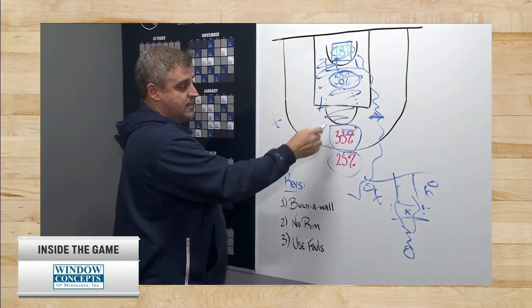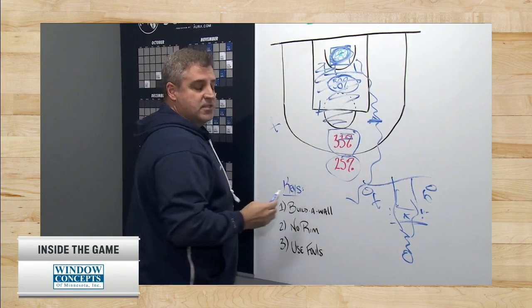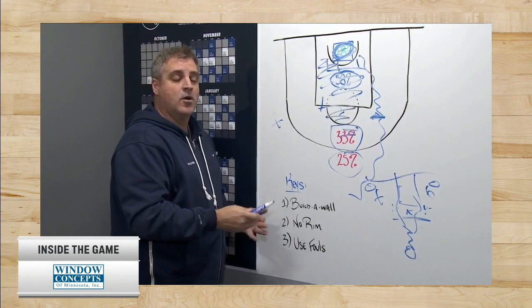And then late in the game, he is at about 65% from the free throw line. So as opposed to shooting, we know, pretty much an automatic dunk, make him make two free throws to either close that gap if we're behind or extend our lead.